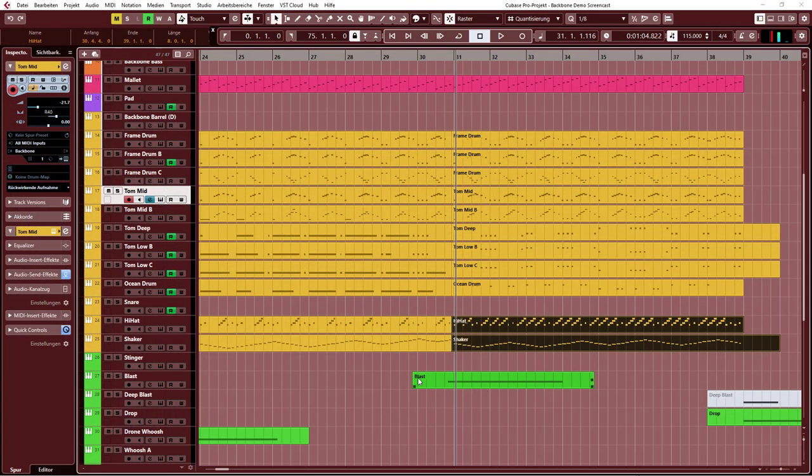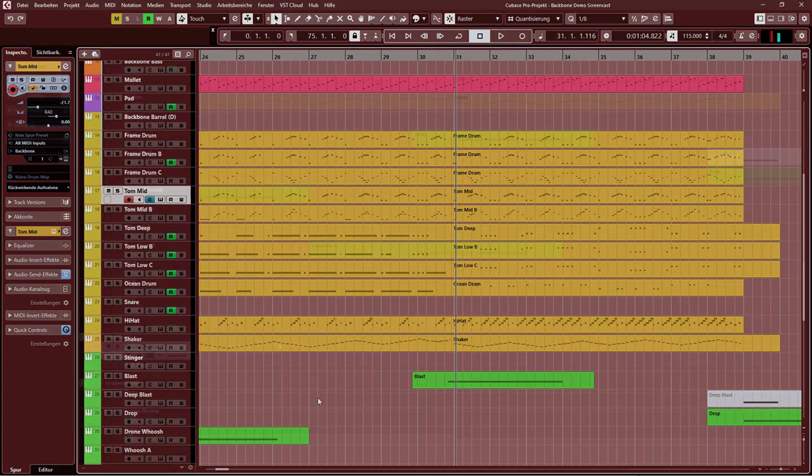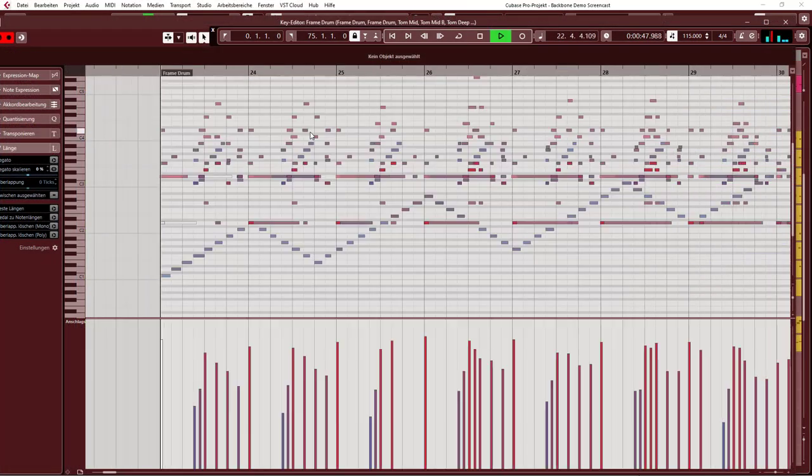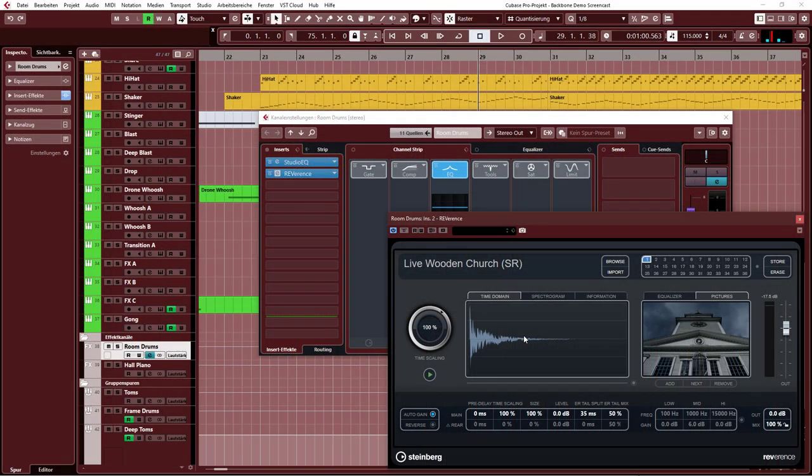Let's now have a closer look at the additional room. The room is essential for the emotive impact of the percussion part as a whole. I have chosen a real space and no artificial ambience with algorithmic reverb stuff.